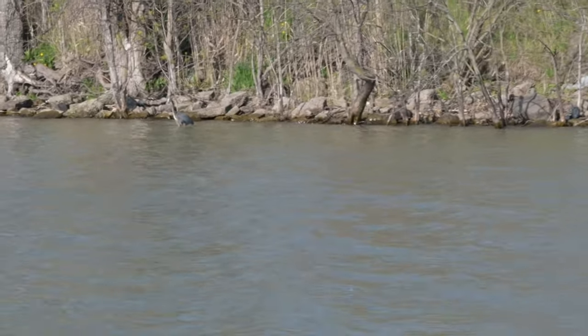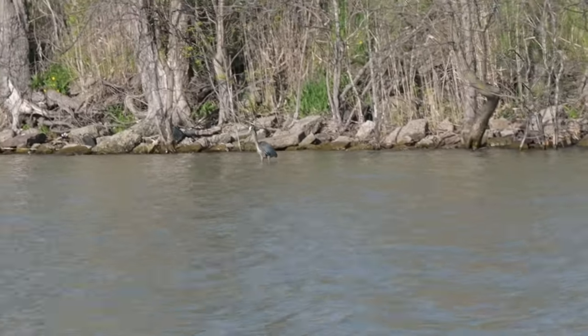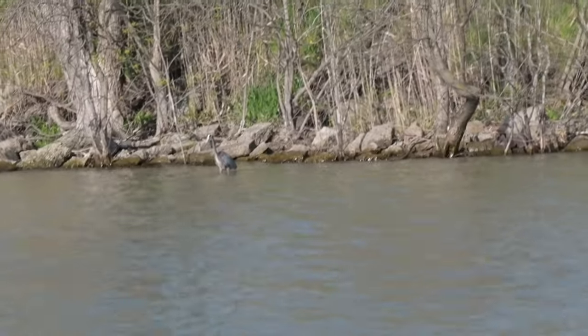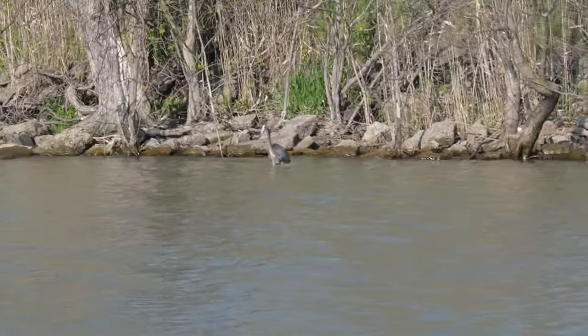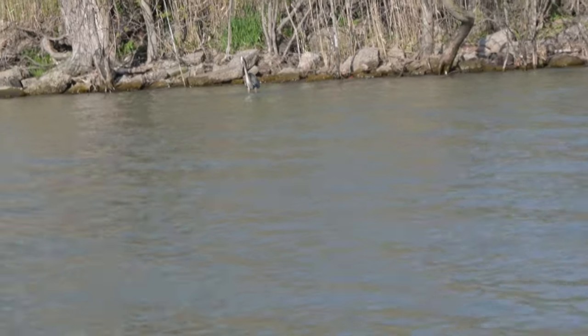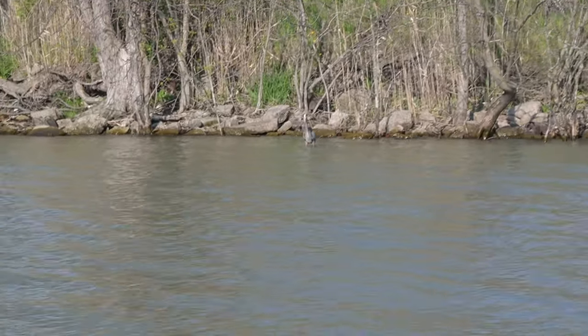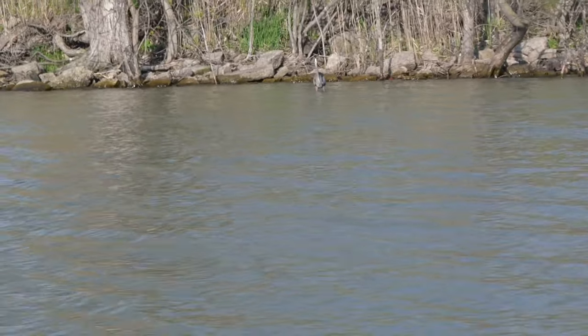Hey there, buddy. You having any luck? That is a really good sign. The bait fish are in here. So if the bait fish are here, the big fish are here.